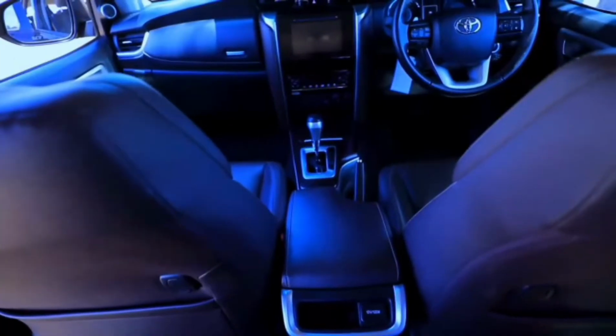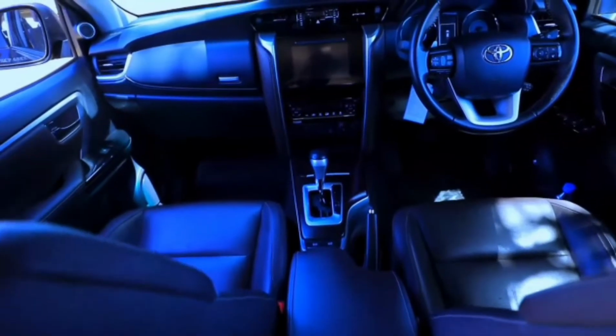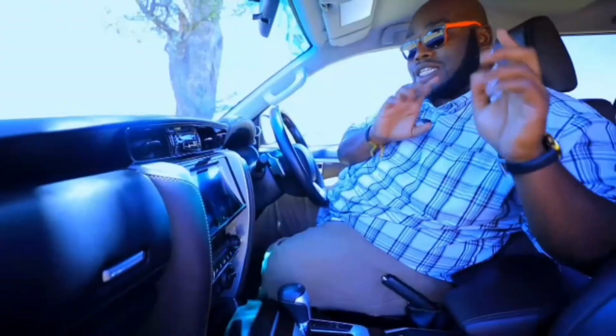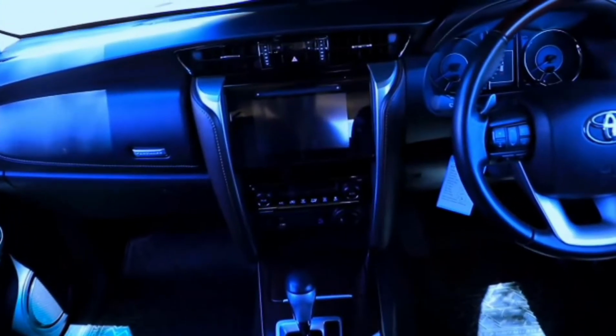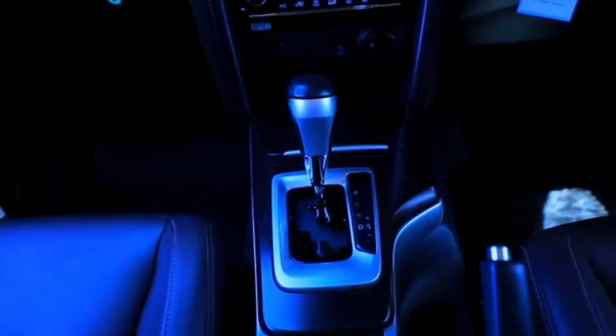Let's start with the dashboard. As you can see here, it's a different design. The dashboard is not too inwardly faced, so it creates an illusion of space. Then you can see here in the middle center console, you do have a screen which is similar to the Hilux, if you take a closer look, but it sits flush within the whole setup, so it doesn't look like it's tablet style. It's just a black finish screen. It's an 8-inch. It houses the radio, Bluetooth, and USB functionality.